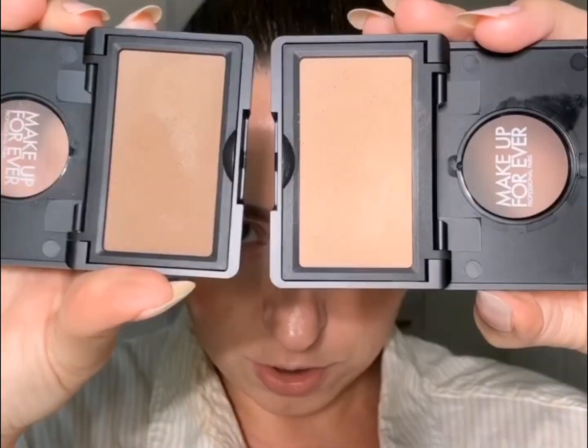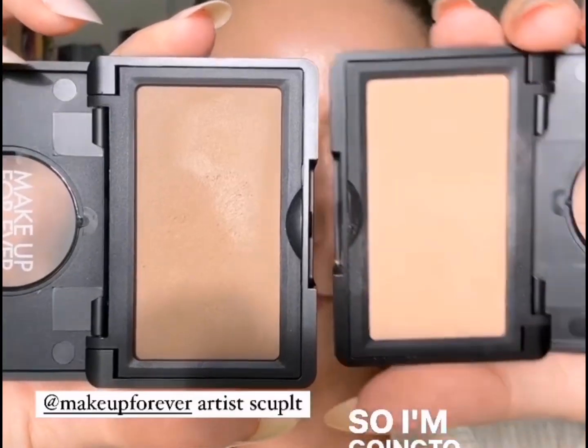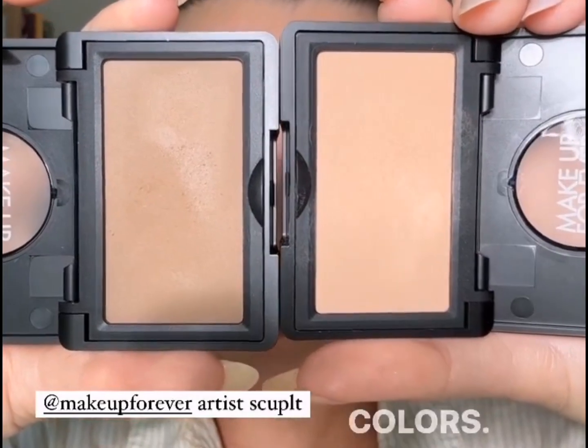Y'all, these are some true contours. And on top of them being such a true, beautiful contour, they are so thin that they're undetectable on top of makeup. So they truly look like shadows. Shadows! Woo! So I'm gonna hold these up pretty steady so you can see the colors.